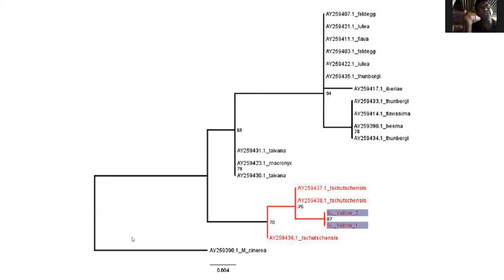So to get a better traction on this problem, comparisons of parental eastern yellow wagtails, in this case tschutschensis, and comparisons of parental western yellow wagtails, in this case lutea or thunbergi, would be useful for the question in hand.